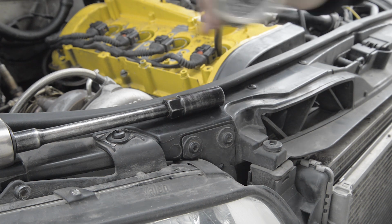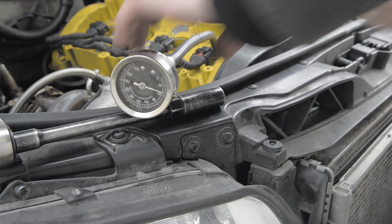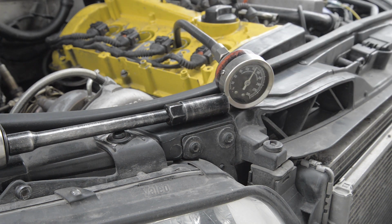55 psi on cylinder 1. That's a good start. Cylinder 2 made 155-ish psi. Cylinder 1 made 55. Well, I think on that bombshell, I'm gonna end this video here.